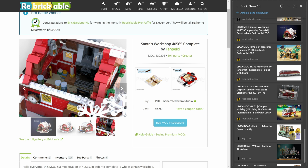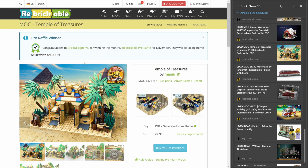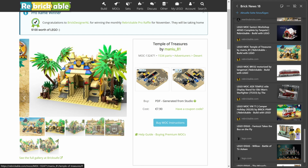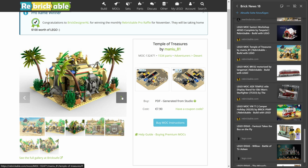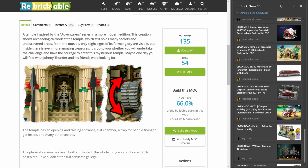This is also a great one by Manu81, the Temple of Treasures. Come on, what? Sometimes my browser gets stuck a little bit. I don't know why. Anyhow, he is proposing, let's say, an homage, if you will, a new interpretation, you could also call it, of one of the traditional Lego Adventure series, which Lego has not covered very well in recent years. And here is the proposal for a new, more modern interpretation of the theme. I must say, very well done. 1,534 pieces are needed, and Manu81 is asking for 8 euros for this one. Yeah, a temple inspired by the Adventure series.